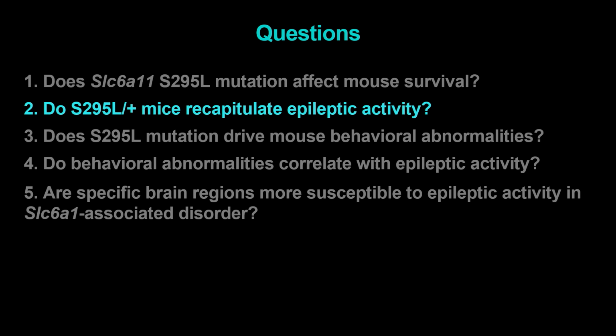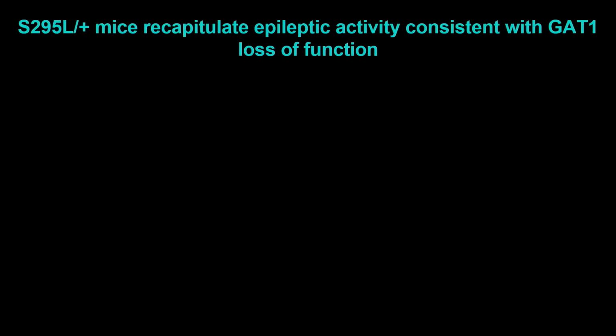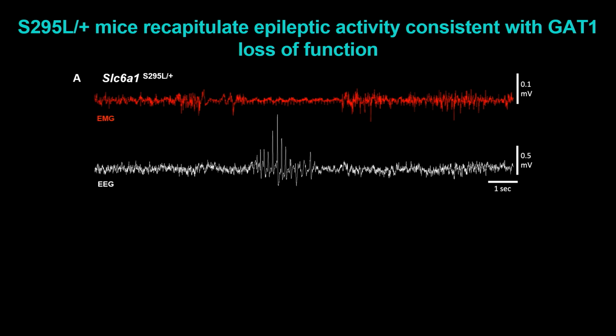Second question, do these mice have epileptic activity? So there have been several talks today by several labs, and the answer is yes. And these mice actually have mainly spike and wave discharges, although it's not the only phenotype. But these are associated with behavioral freezing. We call it loss of consciousness. Of course, consciousness is very hard to measure in mice, so we're going to call this behavioral arrest. And you have seen this earlier.